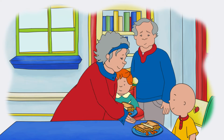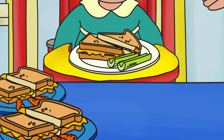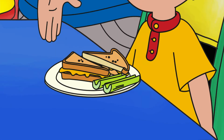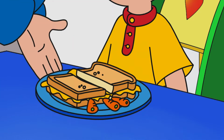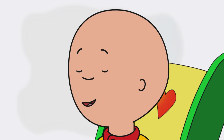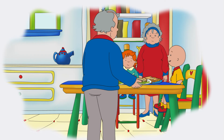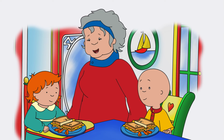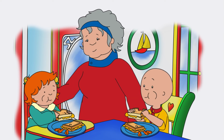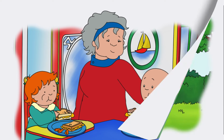Here you go. Oh, no. Those aren't for Caillou and Rosie. These ones are, right, kids? No. How about these ones? Or these? No. No. Stop. That's right. Yay! There. Now everybody's happy. Caillou and Rosie were happy. Grandma's grilled cheese sandwiches were almost as good as Mommy's.